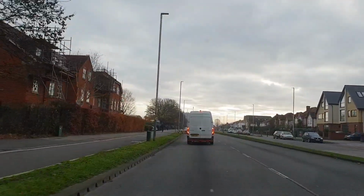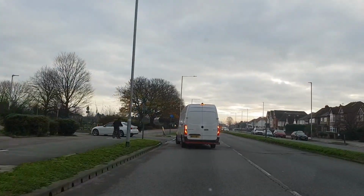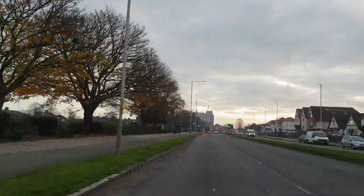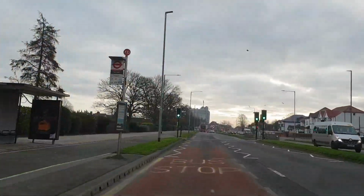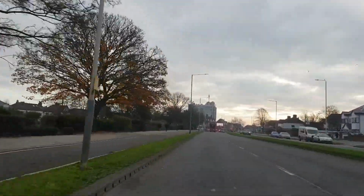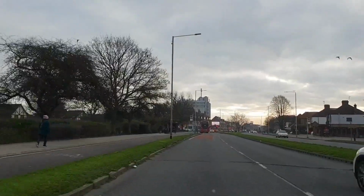Now you can see the van is signaling to the left, so we stay a little behind so we don't have to do harsh braking. He's gone and now we can speed up. So make sure when you drive, relax. Never panic while you're driving and never rush, but don't be super slow.